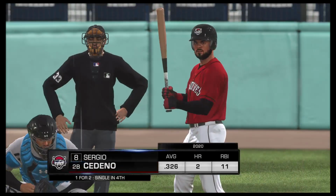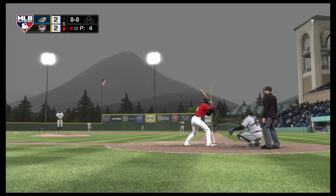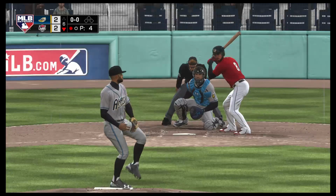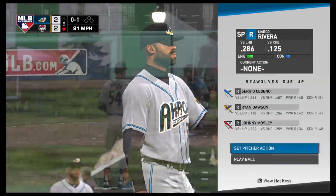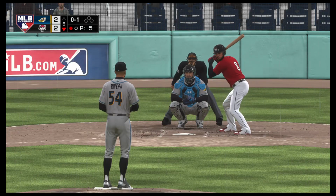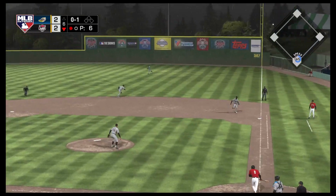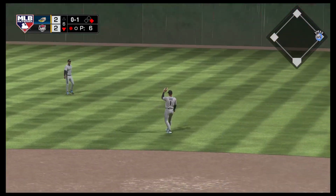Now stepping in, Sergio Cedeno. First pitch on its way. Taken, and that one catches the bottom part of the strike zone. Great spot with that pitch down and away. He'll be fine coming out of the bullpen in this one if he can keep hitting that spot. Right side hit hard, and that'll find its way into right field for a 1-out single.